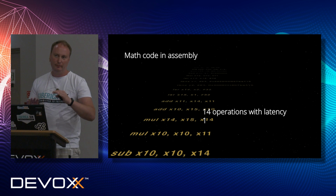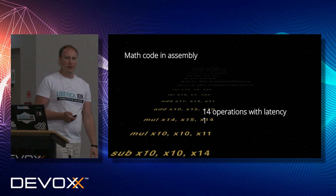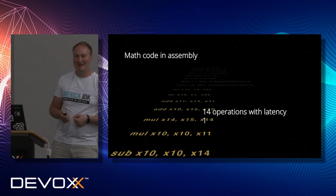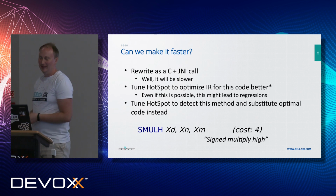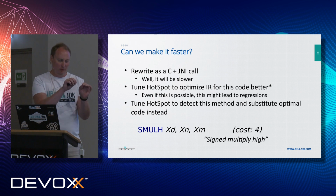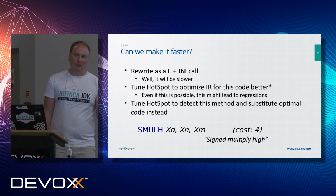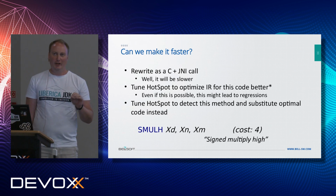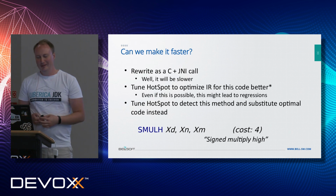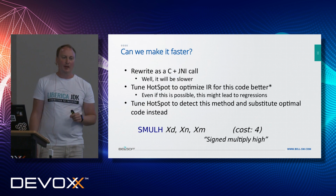Probably even pipelined somehow. But can we do it better? How do you think? Yeah, of course, because I'm talking about this. We can drill a special hole where we can call an implementation using JNI. How do you think? Is it good? No. That's because JNI is too expensive for this small piece of code.